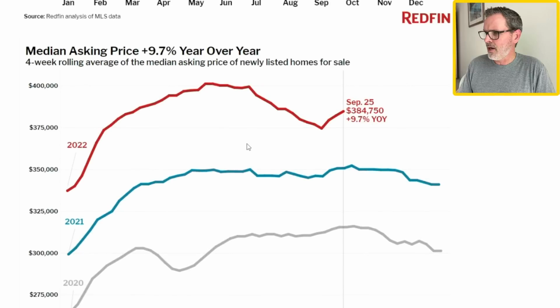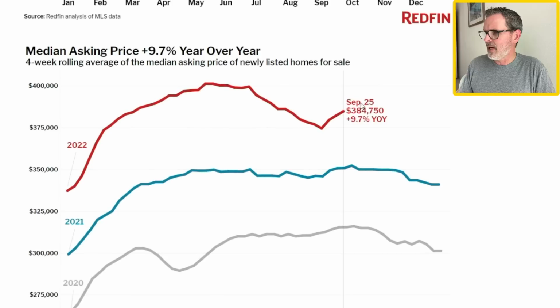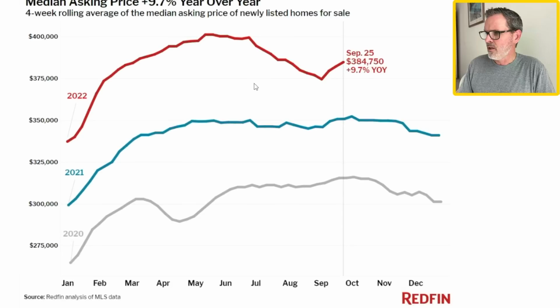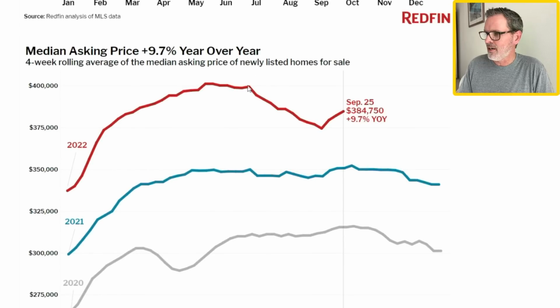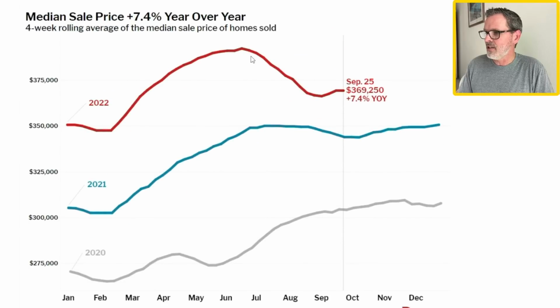Let's talk about the median asking price right now as well. The median asking price, look at this, has increased also since September, up 9.7% from 1 year ago. But it's drastically different compared to this downward trend that we saw more or less in June and July of this year, when the median asking price was declining, just like home prices that have actually closed escrow have been declining ever since June of this year as well.